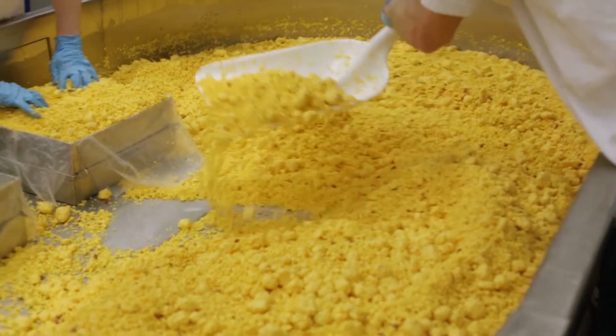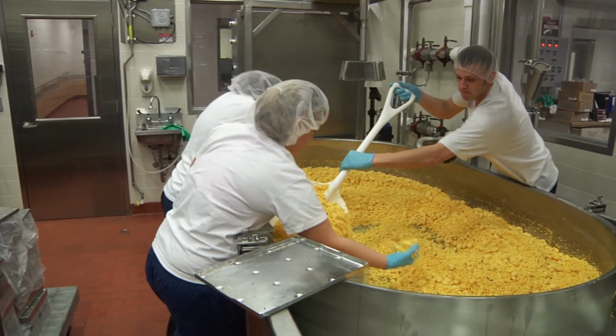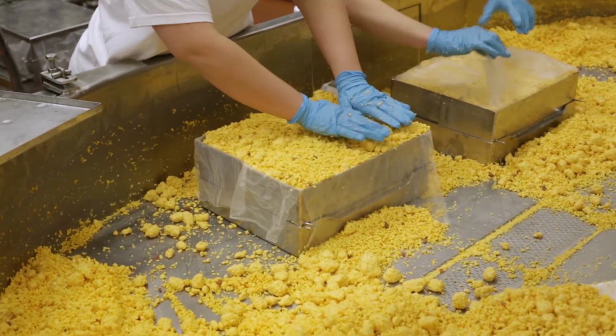The final step at the drain table involves hooping the cheese, packing the cheese curds into 20-pound blocks using stainless steel forms called hoops. The hoops are uniformly packed, ensuring a nice, even final block of cheese.